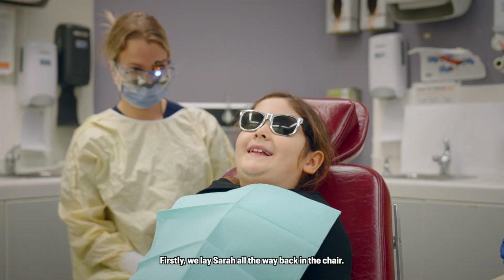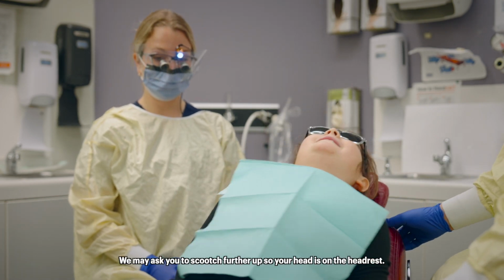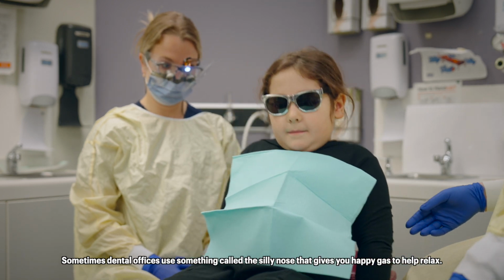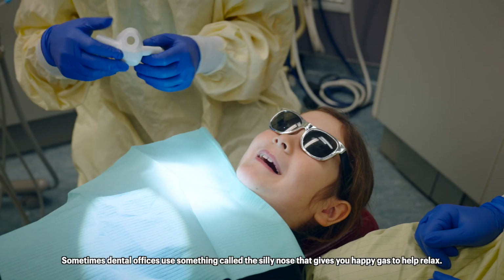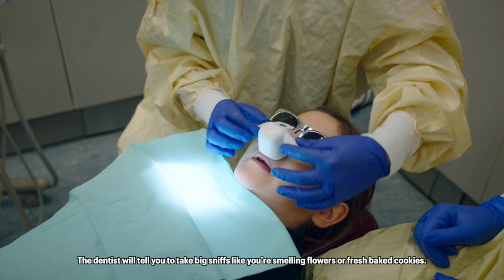Firstly, we lay Sarah all the way back in the chair. We may ask you to scooch further up so your head is on the headrest. Sometimes dental offices use something called the silly nose that gives you happy gas to help relax. The dentist will tell you to take big sniffs like you're smelling flowers or fresh baked cookies.